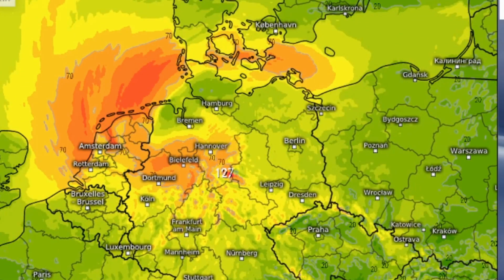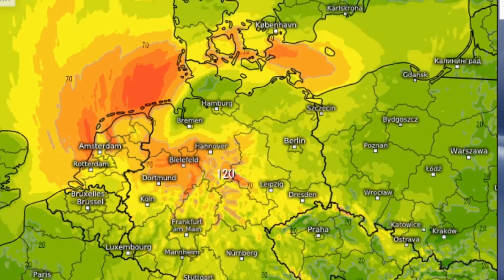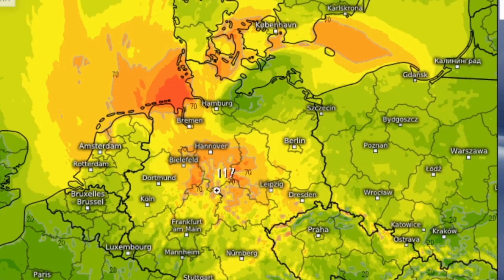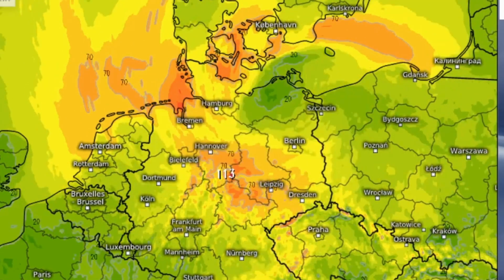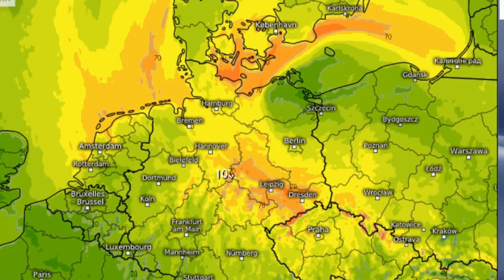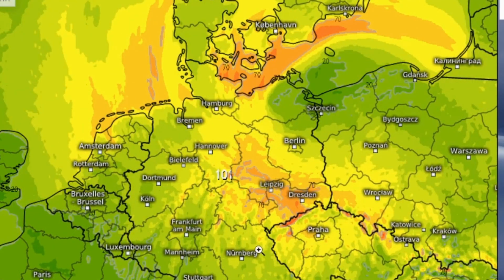At midnight, during the night from Wednesday to Thursday, the low will move through Germany with the strongest wind gusts in central Germany reaching 70 to 90 kilometers per hour. Danish Straits 50 to 70 kilometers per hour. And then this low will move towards Poland. So the strongest wind gusts will be in Belgium, the Netherlands, and then northern Germany.